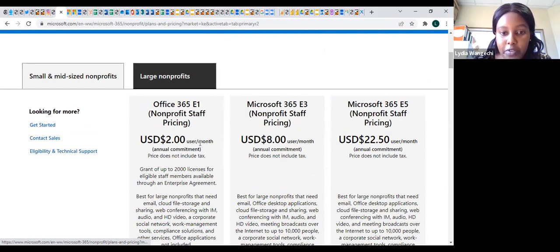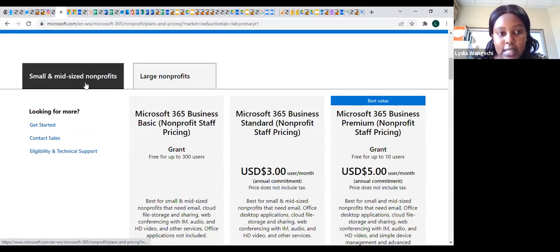So for large nonprofits with I think 300 and more users. But small and mid-sized nonprofits with less than 300 users, we do have these 3 plans: the business basic, the business standard, and the business premium. So you'll see that the business basic is completely free. It is a grant. When they write their grant, it means it is completely free. You'll see there's no cost attached to it compared to the other plans.